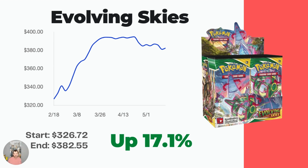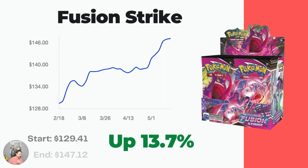$382.55. Again, I'm talking about Canadian dollars here, but I've seen it for sale at some local game stores now for 550 Canadian, which if I do the math really quick, is above $400 where people are selling it at the local game shops, which is absolutely insane. I bought this thing for under $250. I started the channel 7 months ago, and it was 3 months in, so 4 months ago, I bought this thing for under $250. Now it's almost $400. Absolutely crazy.